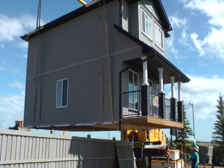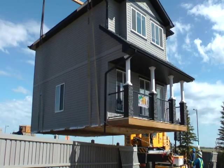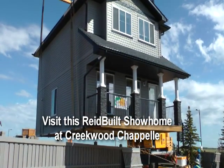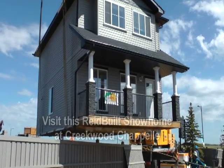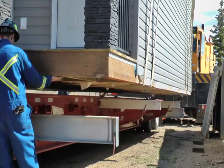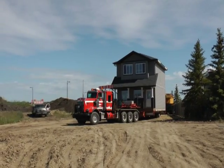And the massive crane has no trouble lifting the ReidBuilt house off of its temporary base. It's a sturdy, well-made home, having been built to factory specifications in a climate-controlled environment. As it swings gently toward the trailer, the experienced crew is mindful this is a very valuable, fully furnished show home.